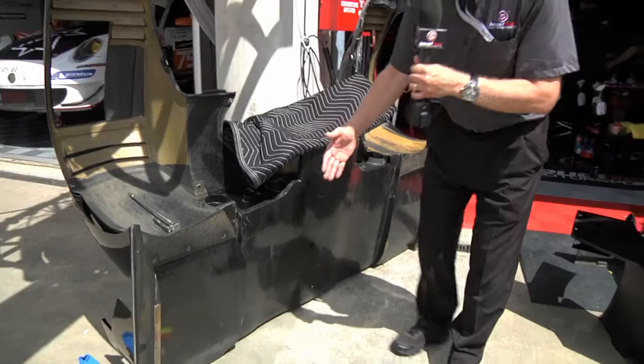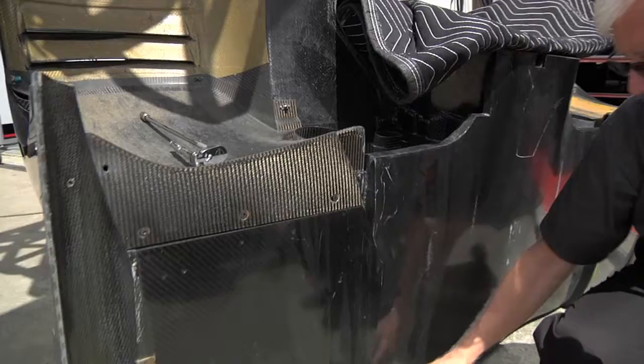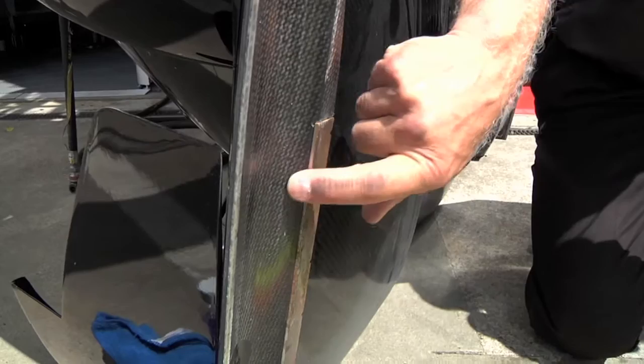The air flows on this curved surface, producing a low pressure area under the nose. You can see a similar curved surface in the central section of the nose as well to produce downforce. It goes to the details, small details, such as this curly Q here right on the edge. That actually produces quite a bit of downforce, and most people don't get to see it. So next time you're looking at these cars, remember how important the underside is.